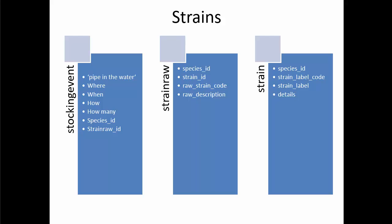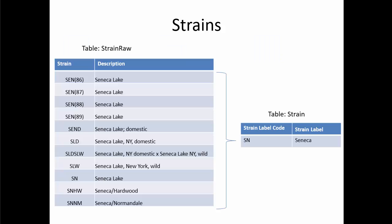But for my purposes, and for a lot of people's purposes, we don't necessarily need that to hold things up. We want one kind of common label that we can use. So this is how we've accommodated that, by adding a second table that is essentially a grouper that makes those labels easy. Just by way of example, this is the information that's in the GLSC stocking database currently for strains that contain the word Seneca. You can see there's all kinds of different versions of Seneca. So these would all be records in our strain raw table, and then the grouper table has one record associated with that strain, the label Seneca. So we can aggregate everything up by those simple labels.